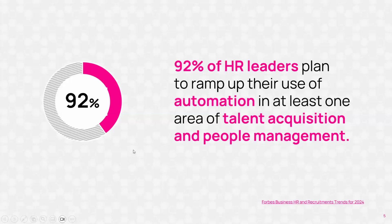Just a little thing that we like to share with you. 92% of HR leaders in 2024 and 2025 are planning to ramp up their use of automated talent acquisition and people management software. That's a really big key thing to keep in mind. That's a big number of HR leaders trying to automate acquiring talent out there, people looking for new jobs, or even people looking to move up within your company.